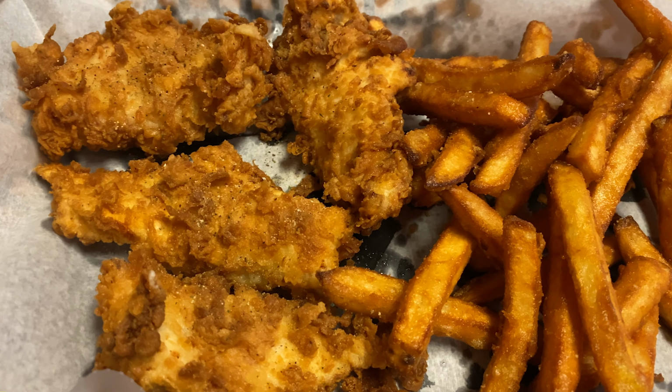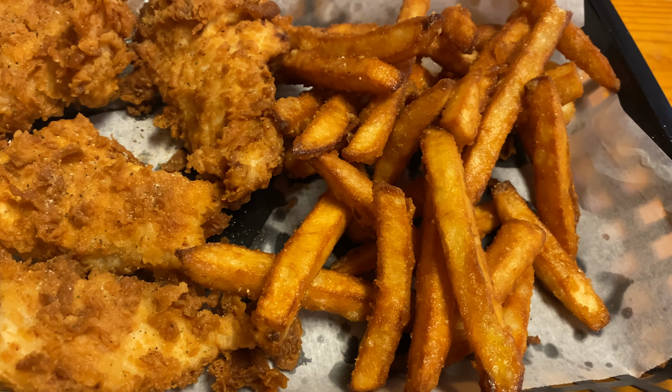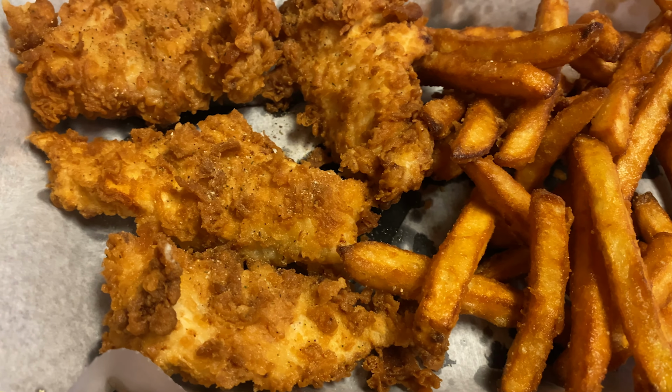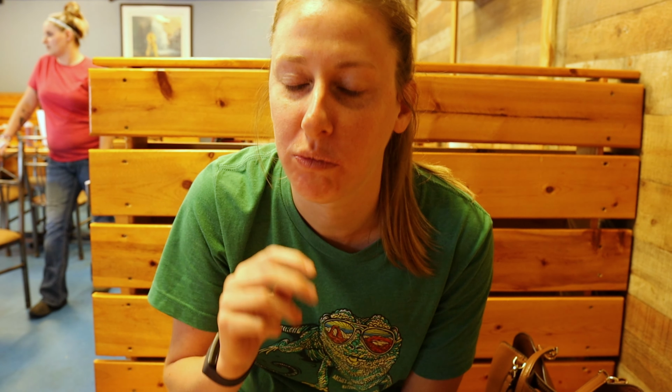It's so good. It's perfect. Couldn't decide between the patty melt or the chicken tenders, but I went with the chicken tenders because it just sounded so good, and these look so good. Super seasoned. It might be a little hot, but so good.